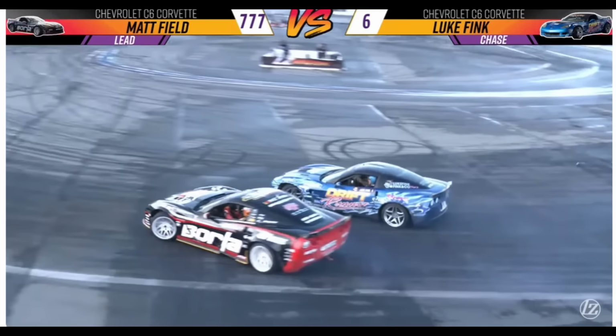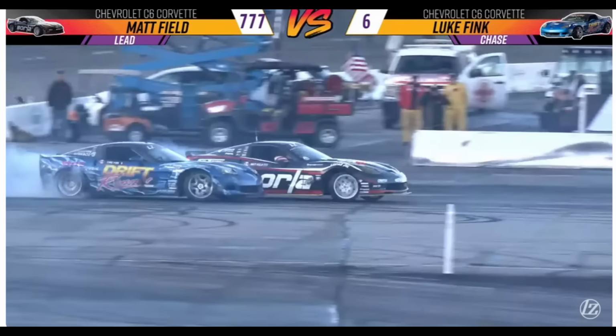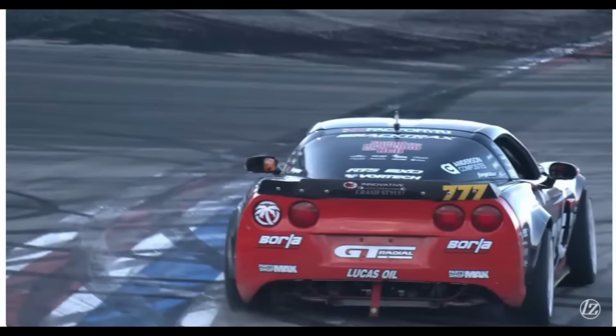Luke Fink diving in as we go to outside zone three. And now we're going to see Matt Field stretch the legs, and then Luke Fink start to dive in again. Both of these street legal cars with crazy delivery. Now Luke Fink diving right in on outside zone five. I was expecting just another little tap, you know, just a little bit of connection there as they come back around.